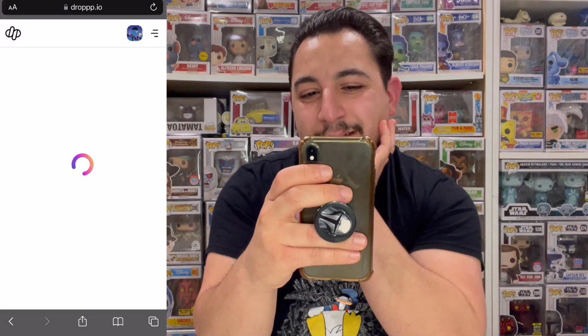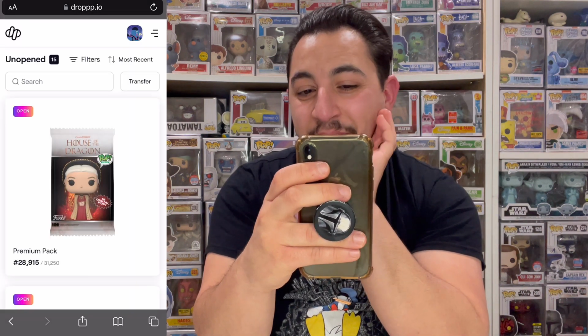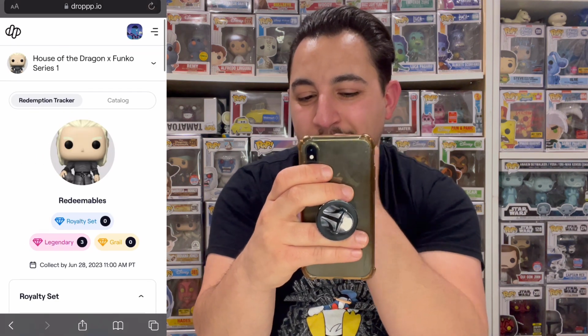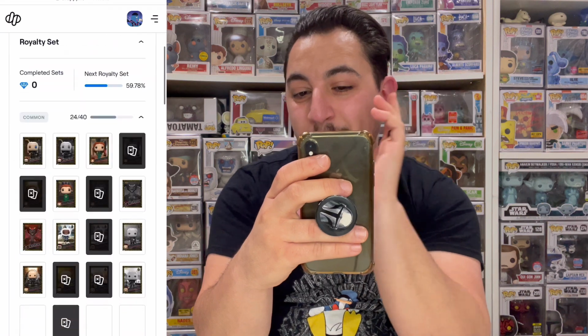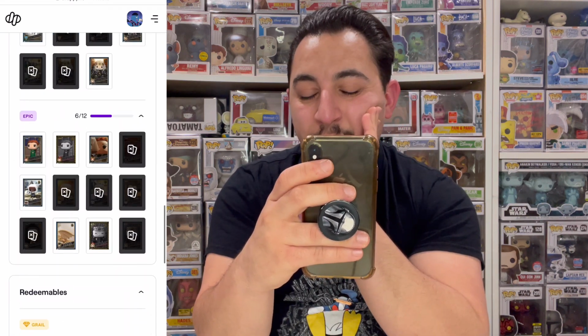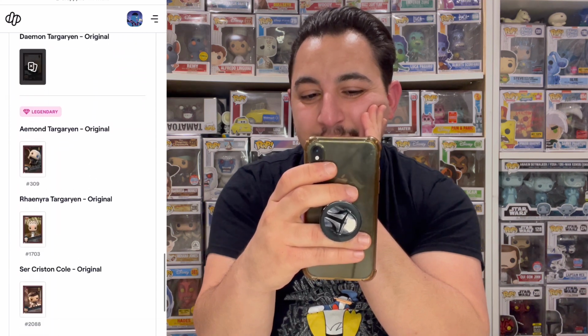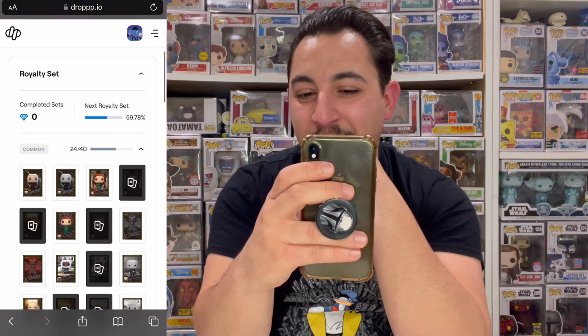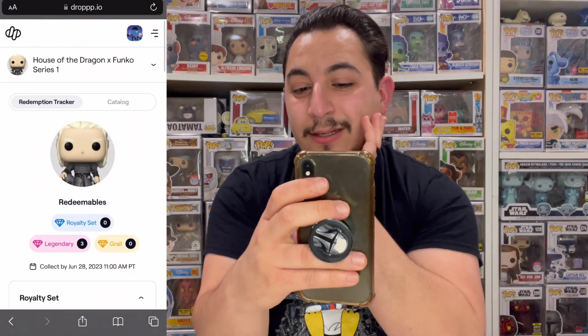All right. So we've opened up 5 packs. We're doing really good so far. Let's check this out. We got 3 legendaries. And then how far are we for the royalty? Hey, at least we're past halfway. And then we have, oh my goodness, we pulled 6 of the epics. Wow. 3 legendaries and 6 epics from 5 packs is actually really good. We did really good with our first 5 packs. We still have 15 packs to go.